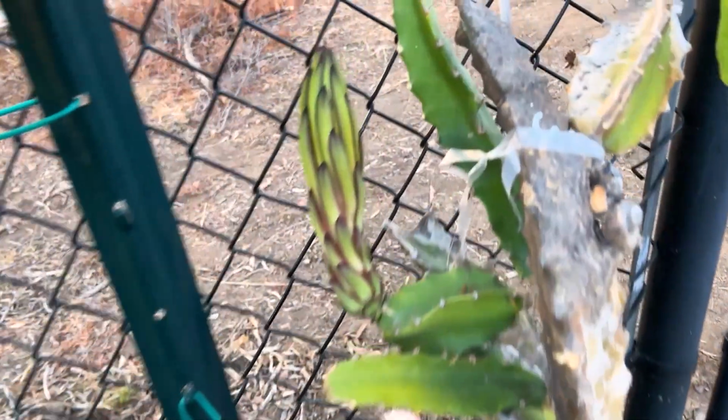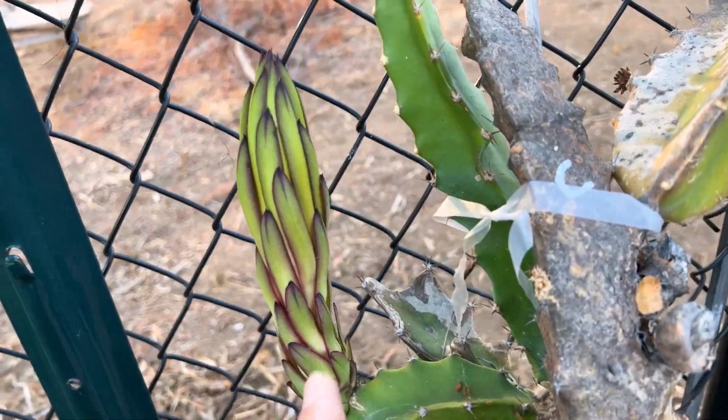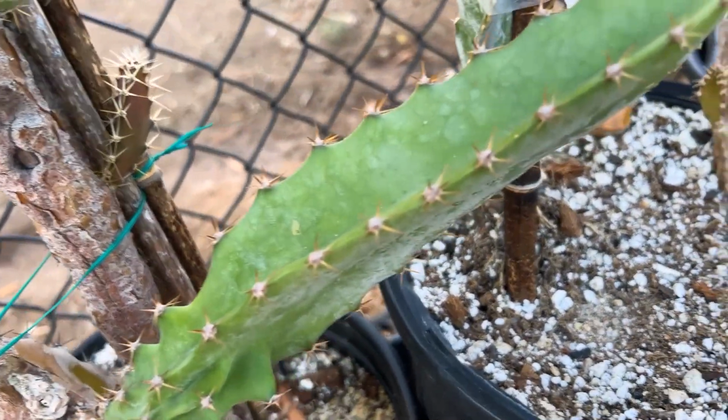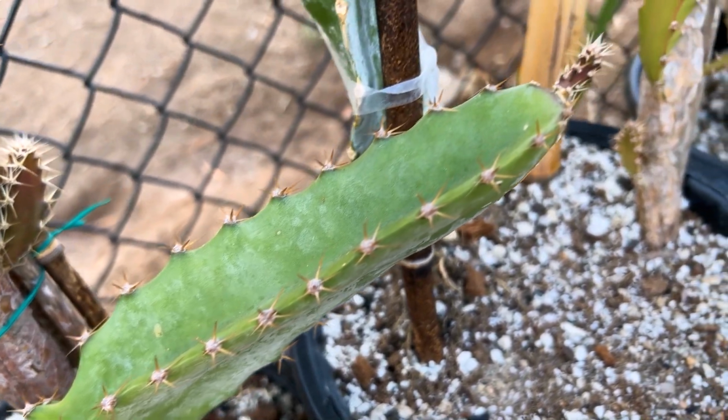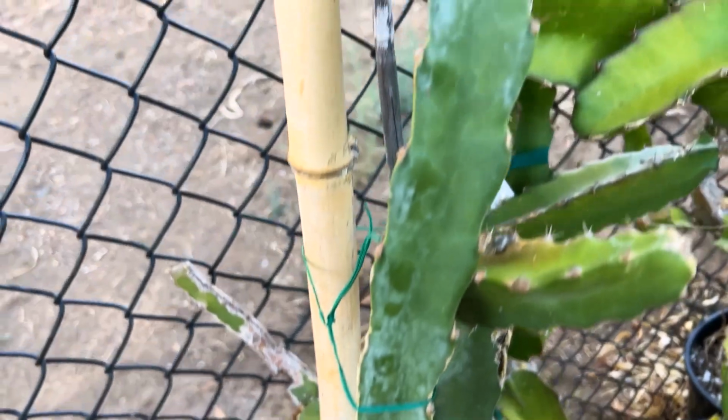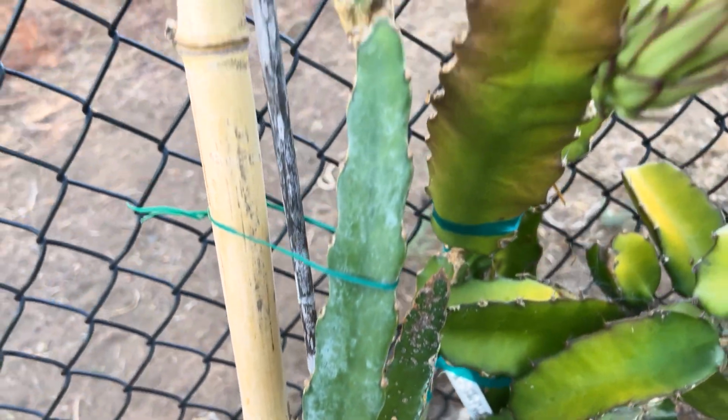Here's a different one that's unique in my opinion, it's got a flower bud developing. Then this one is definitely different. It's really spiny. And I'm evaluating all of these, and then this one is my favorite. Look at this beautiful plant.